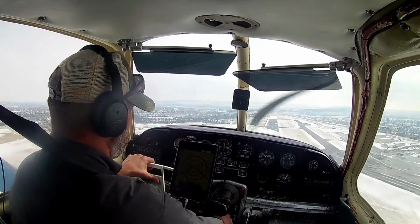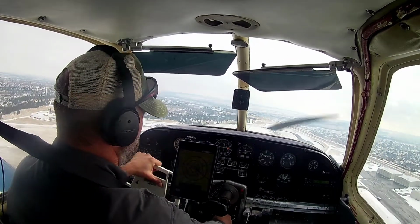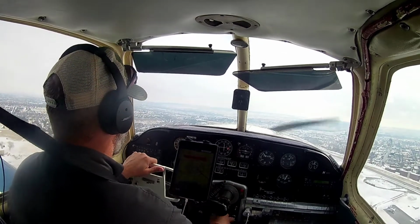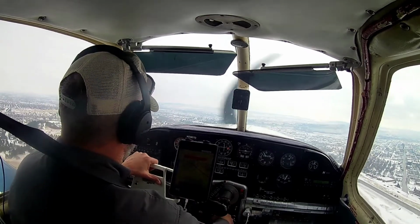Departure, Bonanza 2007 Delta, climbing through 3,900 for 7,000. Bonanza 2007 Delta, Billings departure, radar contact. Cleared direct Zaggy and Clementine 900,000. Direct Zaggy at 900,000, 07 Delta.